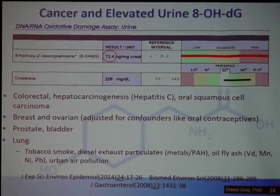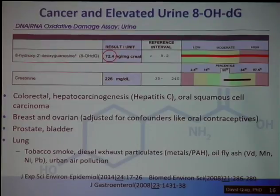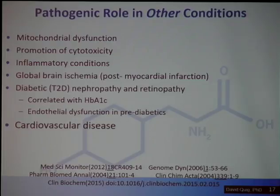pollution. Now, I have actually seen 2 cases that look like this. The reference value is about 8.2. And I've had 2 cases of females with levels up in the 70s, so over 10 times higher. And in both cases, one woman actually had breast cancer, the other had ovarian cancer. So it's an excellent marker of cancer in addition to just major oxidative stress.